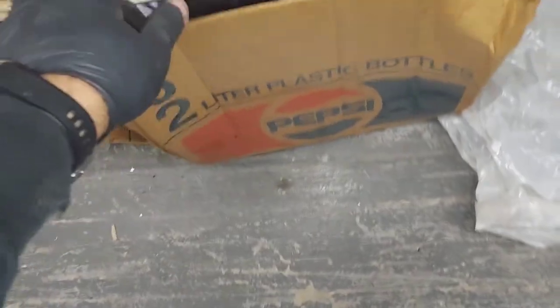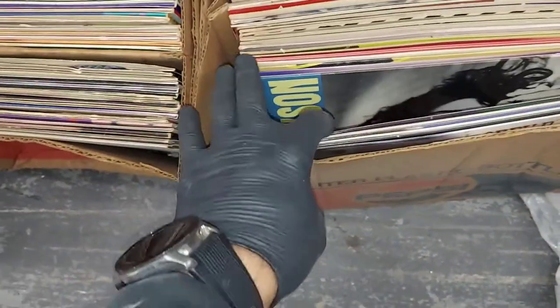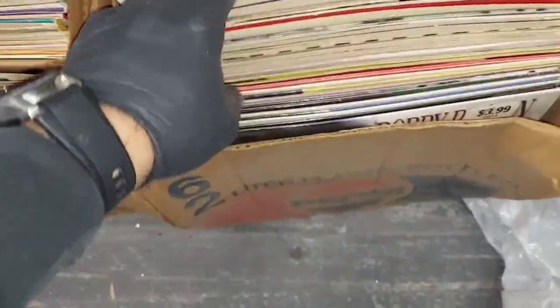It seems like a lot of vinyl are in good condition, so. This is Janet Jackson. So maybe we'll find some good titles in here. I'll update you on that later.